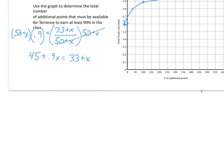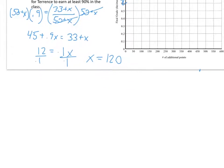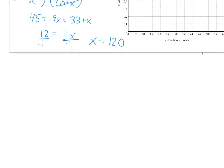Combine the like terms, 12 equals 0.1x. When you divide both sides by 0.1, on your calculator you would get x equals 120. So we always want to make sure that we are putting this in the context of the problem. So 120 additional points would be necessary for Terrence to get at least a 90%.